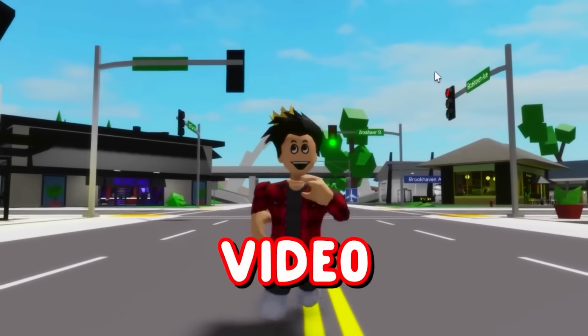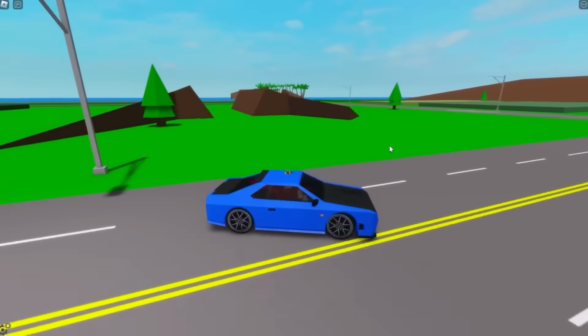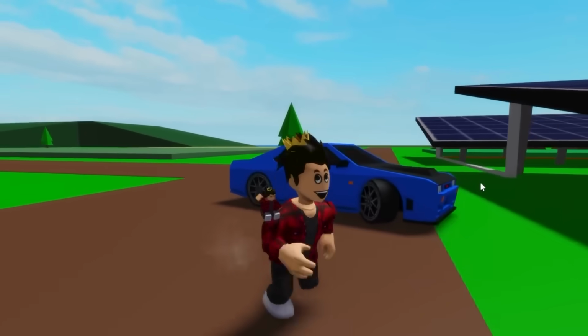That includes cars in the game with real life counterparts. In this video, you'll even find me recording in real life trying to find Brookhaven items. We'll be starting with this premium car from the game. A lot of people like this one, but not only here, in real life too. It's not that easy to find one of these.